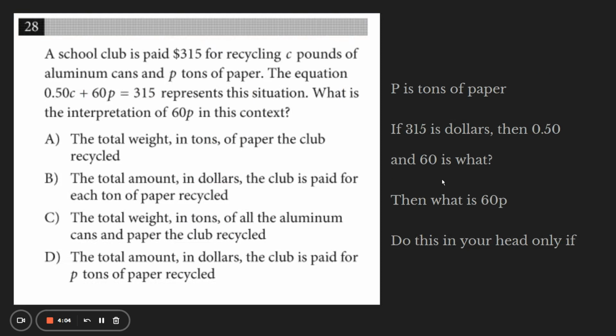Pause the video and try to read this question. So a school club is paid $315 for recycling C pounds of aluminum cans and P tons of paper. Immediately, we know that pounds of aluminum cans is C, tons of paper is P, right? But in the equation, 0.50C and 60P, we don't know what 50 and 60 explicitly mean. They don't tell us, right?